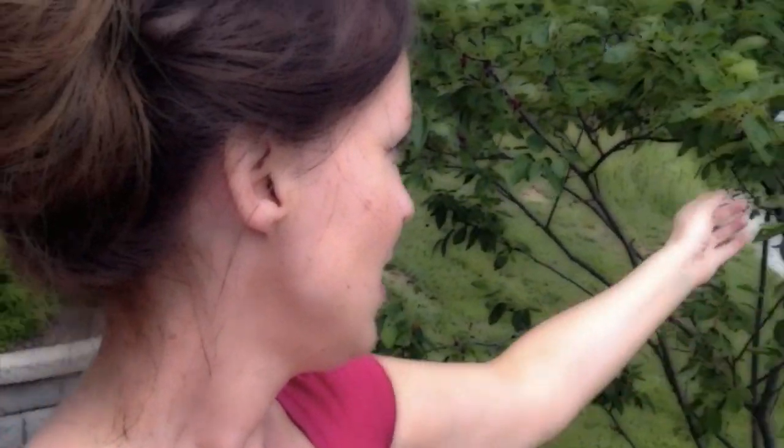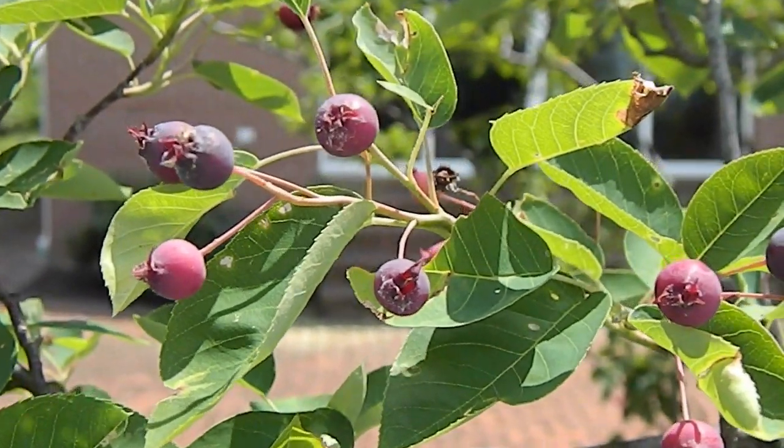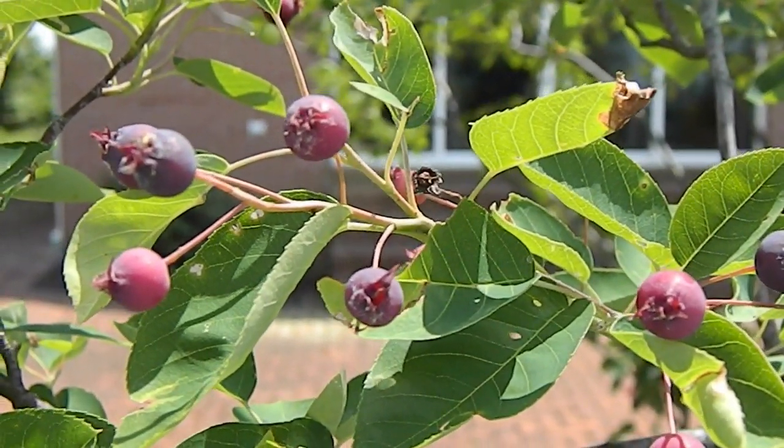So these are ripe, and they turn from a red to a dark blue, and they have this little crown on it, just like a blueberry, sort of. They taste similar to blueberries, but actually they're a little sweeter, a little better. So that's pretty exciting to show you.